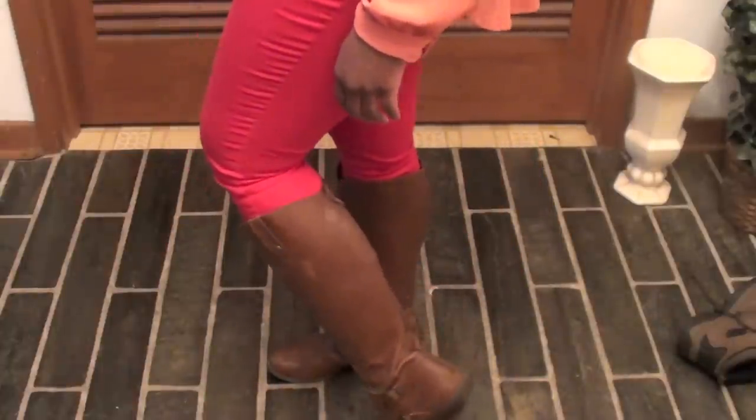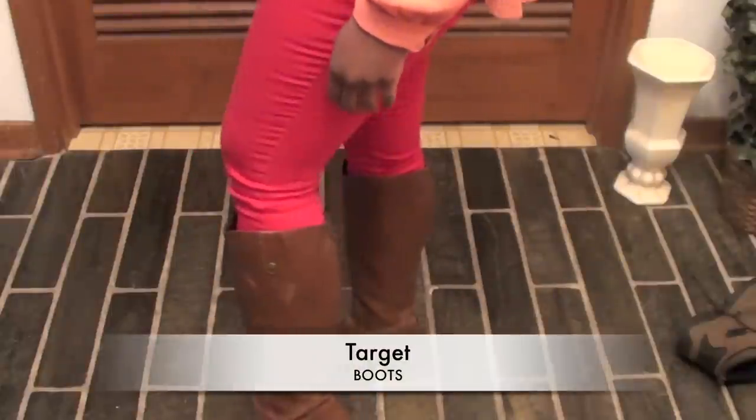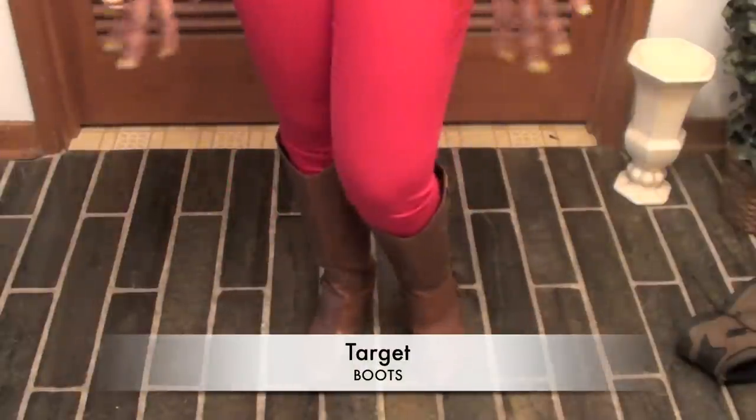And for the boots, I am wearing my brown everyday boots from Target, and they're really comfortable. They go with everything. So I just have these on.